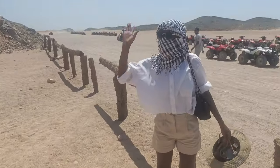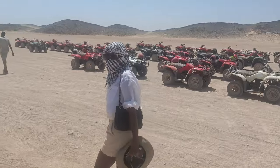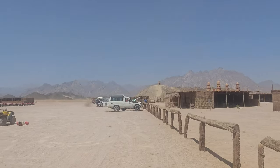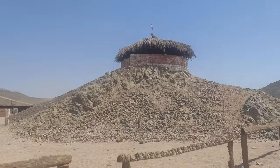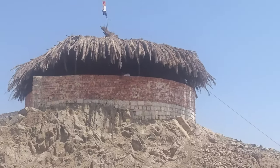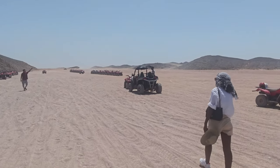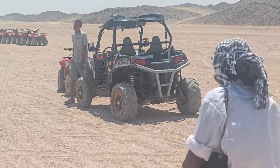So we are now heading back. There are so many other people here. So many quad bikes. The camels are right behind the village here, behind us, with this fortification up there. And we are with the buggy, the only ones with the buggy. VIP.